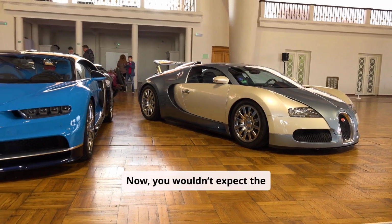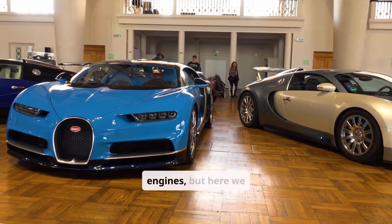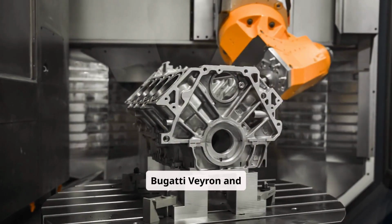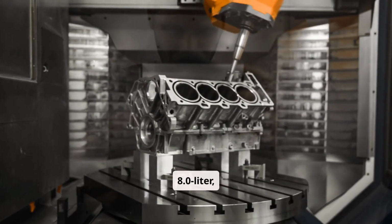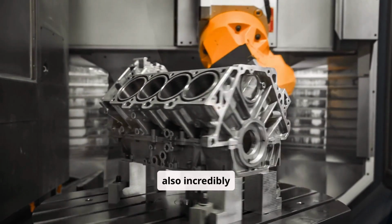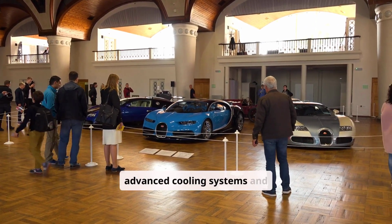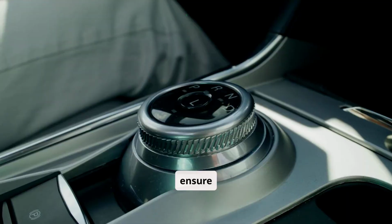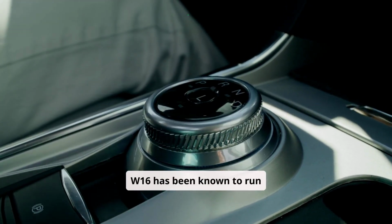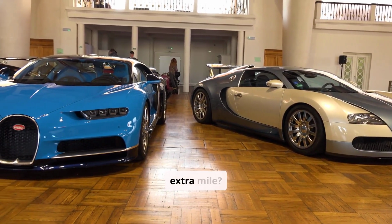Now, you wouldn't expect the monstrous Bugatti W16 quad-turbo engine to land on a list of durable engines, but here we are. Found in engineering marvels like the Bugatti Veyron and Chiron, this 8.0-liter, 16-cylinder beast isn't just about speed, it's also incredibly well built. Despite its complexity, this engine boasts advanced cooling systems and high-quality materials that ensure reliability. When maintained properly, the W16 has been known to run smoothly for decades. Who says luxury can't go the extra mile?